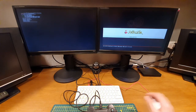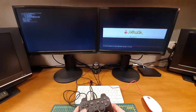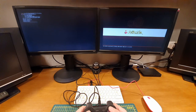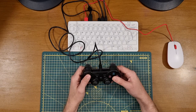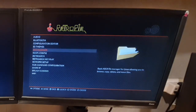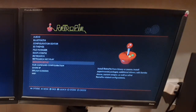Has it picked up the mouse at all? Don't know if you can use a mouse in RetroPie or not. Who knows? Cool, there's nothing there. Of course there isn't. I haven't configured it. I've booted something and I'm happy about that. Yeah, I'm still quite a noob when it comes to Raspberry Pi. Using pre-made images and just occasionally changing the odd thing here or there is about as far as I go.